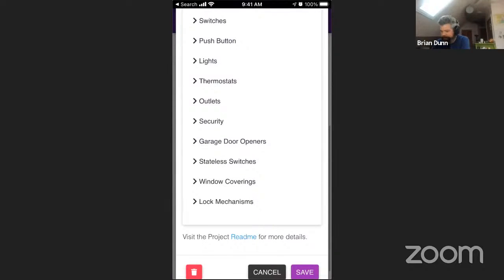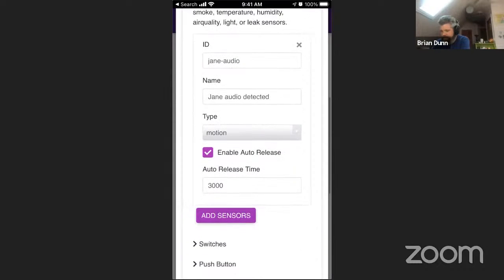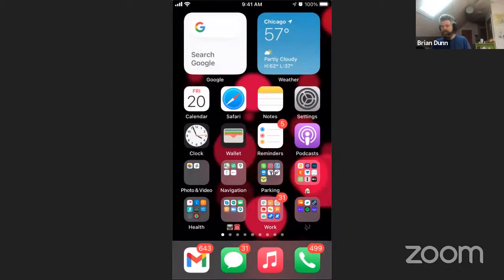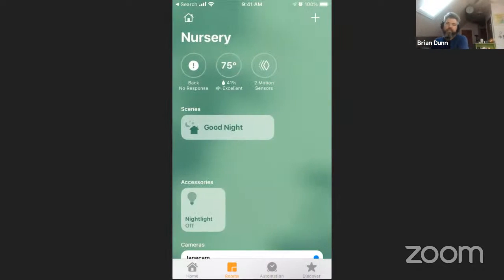So I set up on here a motion detector called Jane Audio, and it turns back off after 300 milliseconds. This works when there's sound. Now you have this motion detector going off in HomeKit. So that's cool. But now I have more notifications than before. That's not really the direction I was trying to go. So how do I get fewer notifications?